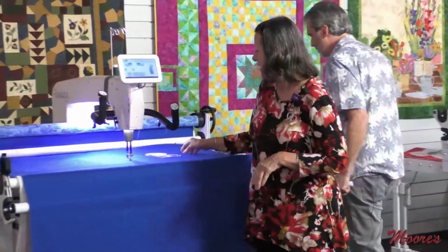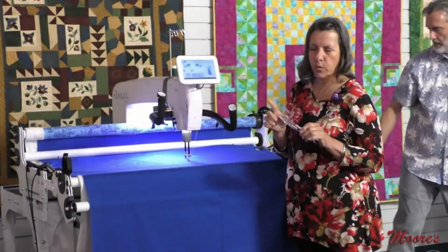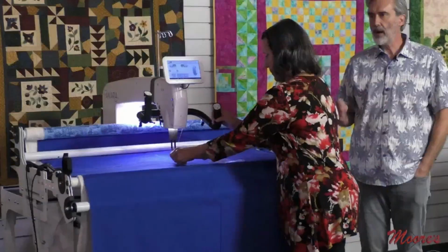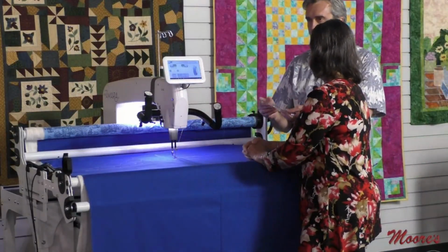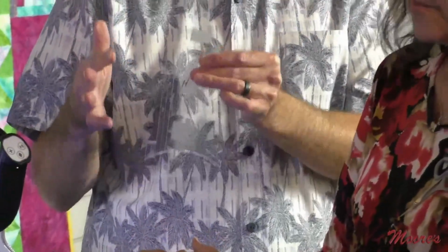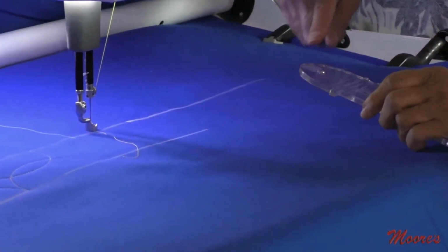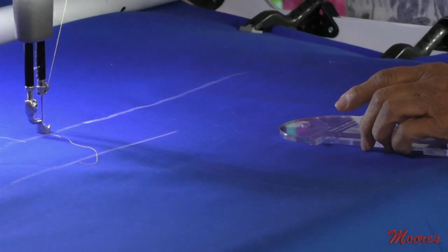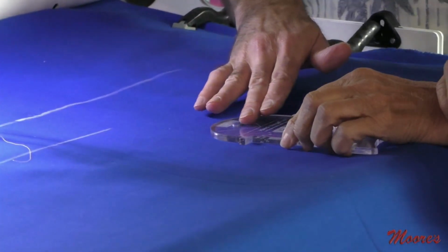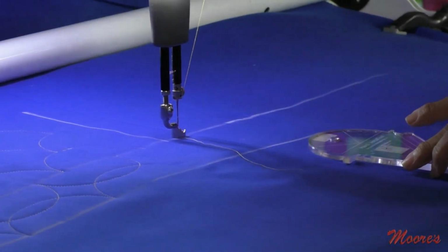And so I'm using one of the Handi Quilter rulers. These are 1/4 inch thick, and this is what you want to work with on the Handi Quilters. The 1/4 inch thick is a long arm ruler. You don't want to use the ones you have for a low shank or even a high shank, because they don't go up high. The ruler's not thick enough, and so you can actually damage the machine. That's why it's important that you use the long arm rulers, which are 1/4 inch.